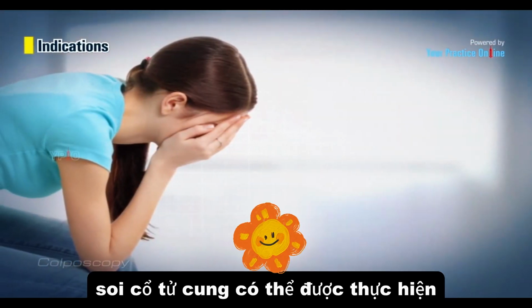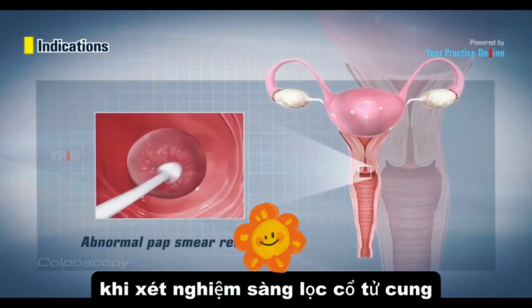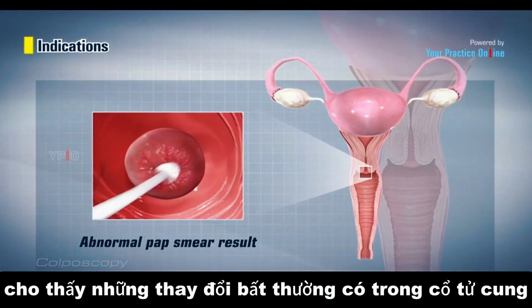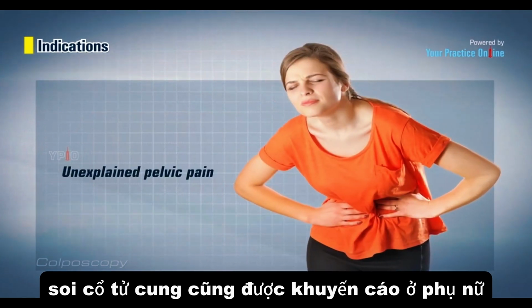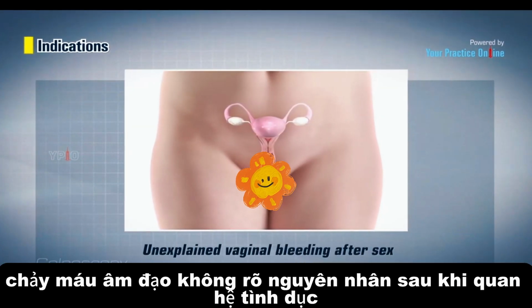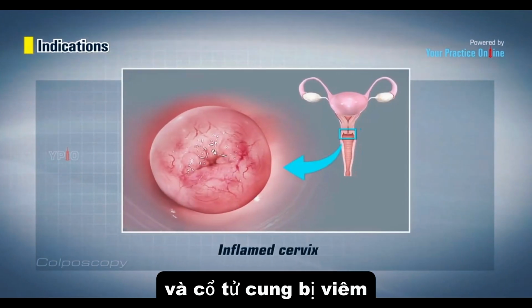Indications. Colposcopy may be performed when the cervical screening test or pap smear results are abnormal, indicating abnormal changes are present in the cervix. Colposcopy is also recommended in women with unexplained pelvic pain, unexplained vaginal bleeding after sexual intercourse, and inflamed cervix.